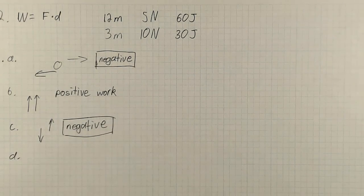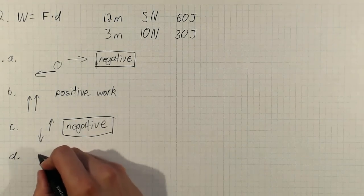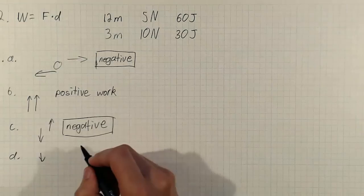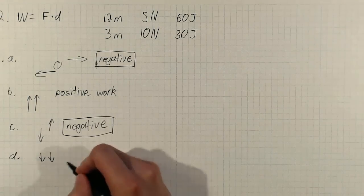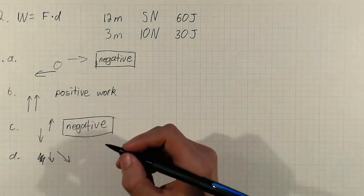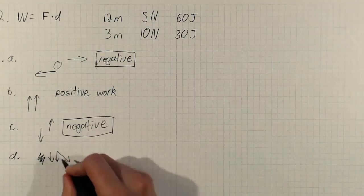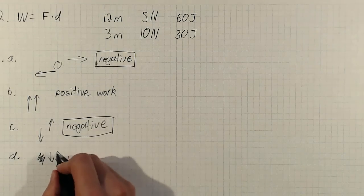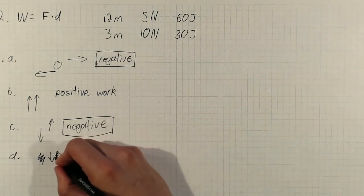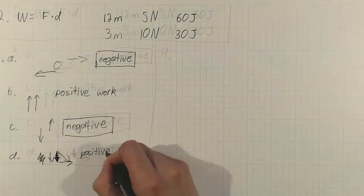Part D says, the earth exerts a force on a bobsled as it moves down the track. So the bobsled's moving down the track, and the earth is pulling it downwards. So even though the bobsled may be moving at somewhat of an angle, if you broke this up into two components, some of this motion would be in the direction of the force acting on it, gravity. So it's still positive work.